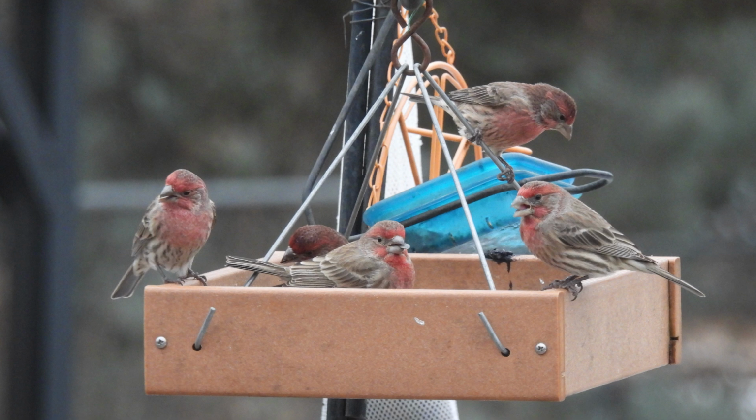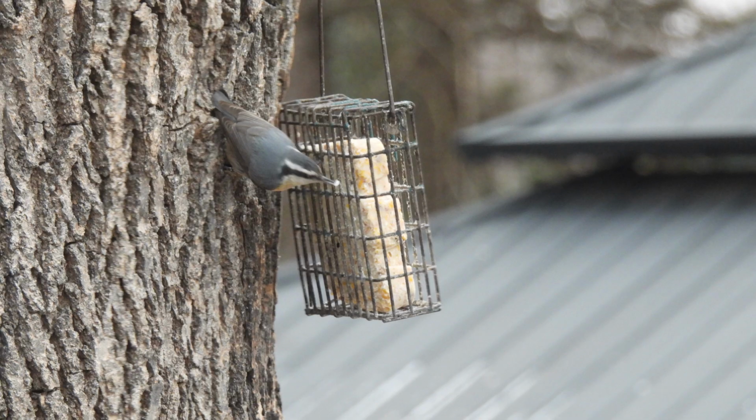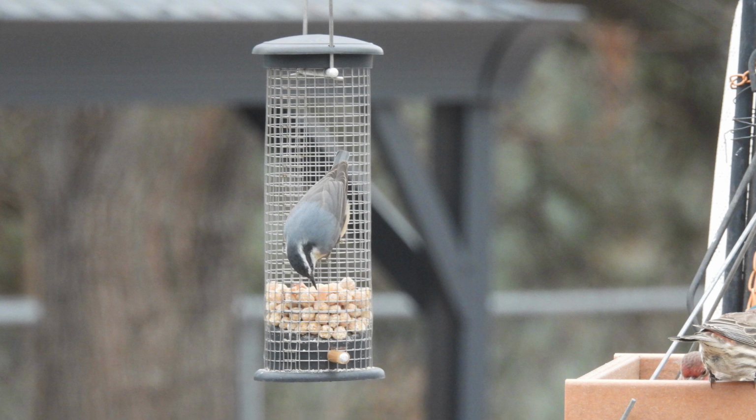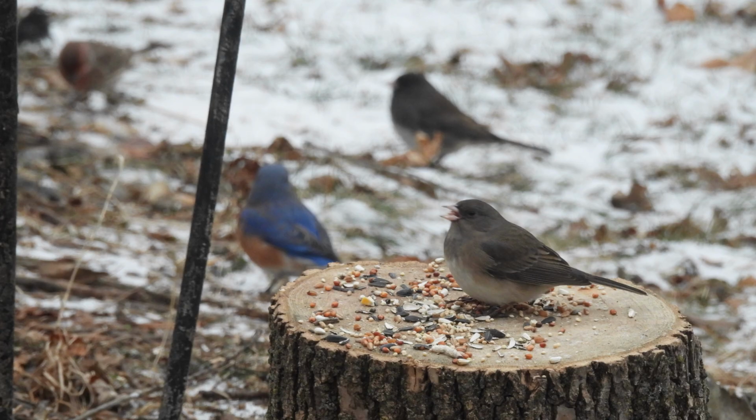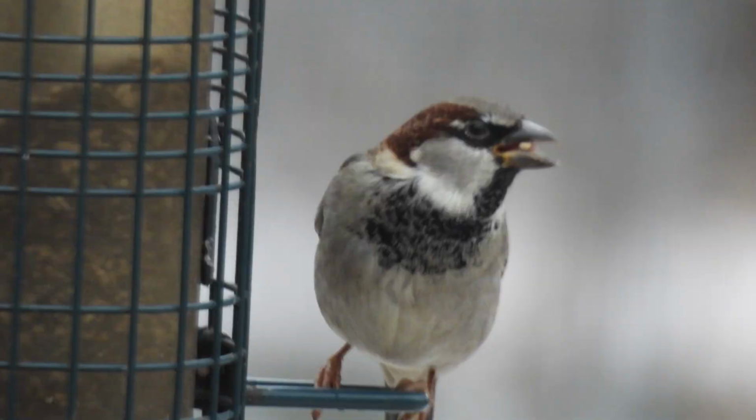A group of house finches. And here's a red-bellied woodpecker. Here's the little red-breasted nuthatch. I had both the hairy and the downy woodpeckers in my backyard this year.